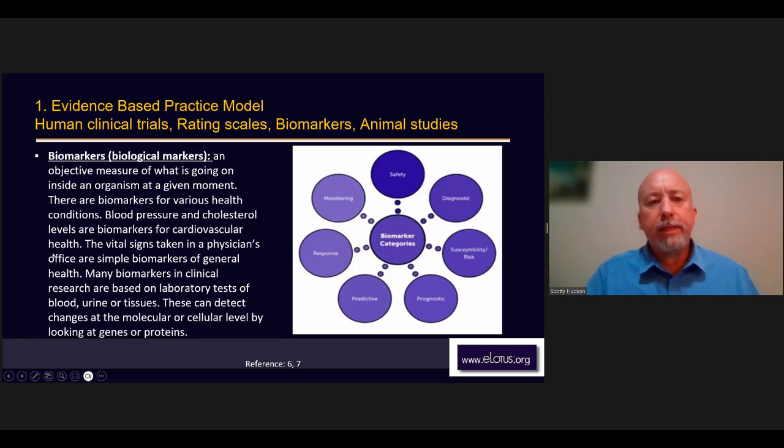So as it says here, vital signs taken in the physician's office, right? Simple biomarkers of general health. In terms of research and studies, these biomarkers are very useful for outlining and identifying what acupuncture is really doing in the body. And it can be really complicated, or it can be pretty simple sometimes.